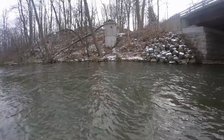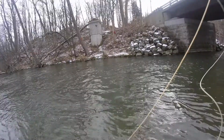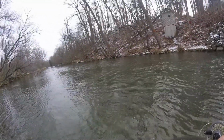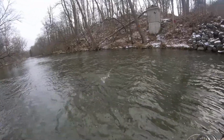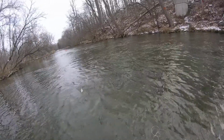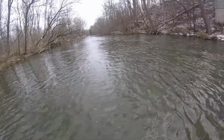I'm fishing the pool right below this bridge. Nice. By the way, this is a non-stocked area. Where'd he come from? And this is a little freestone stream, so these are going to be small fish we're picking up. It's a jumper. But if you saw where I picked that one up, it was right in the bubble line. The bubble line is right down the main flow.